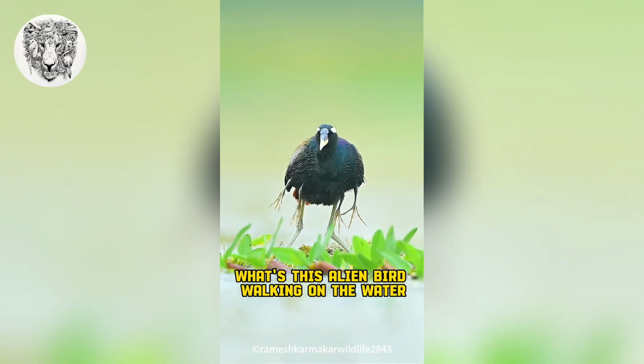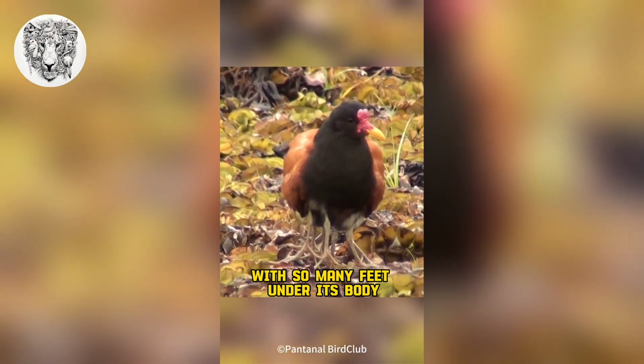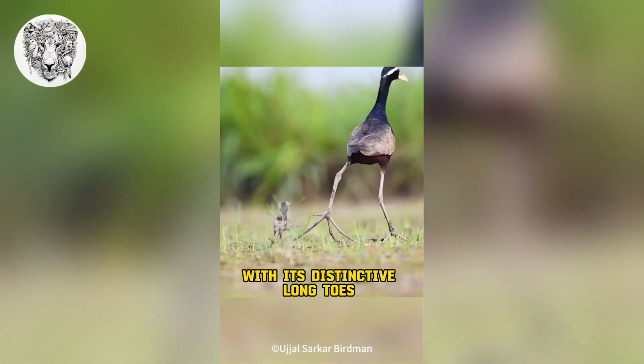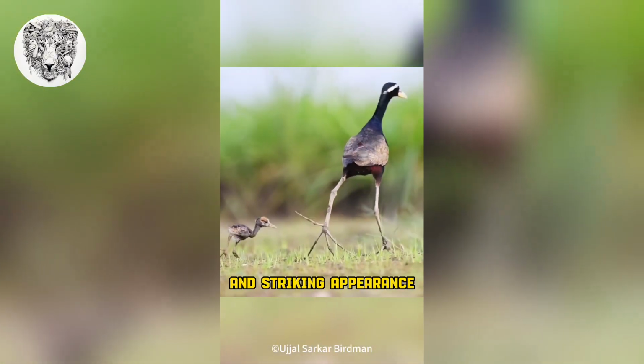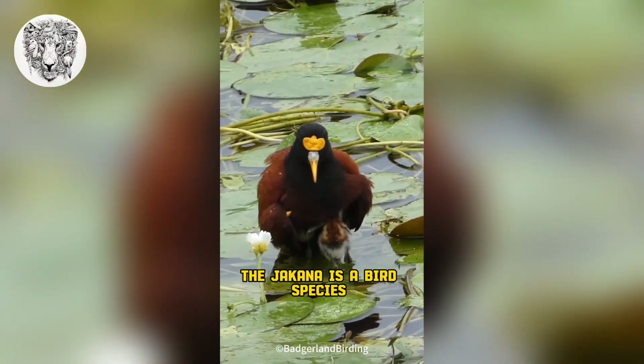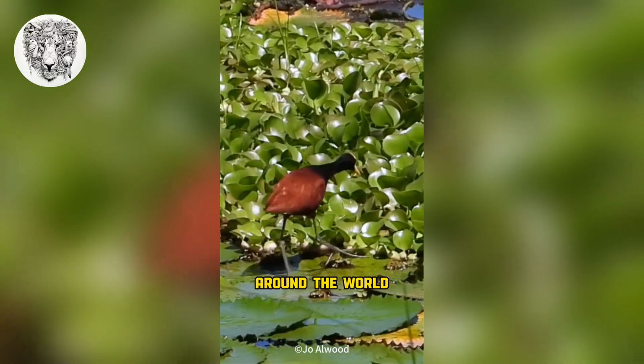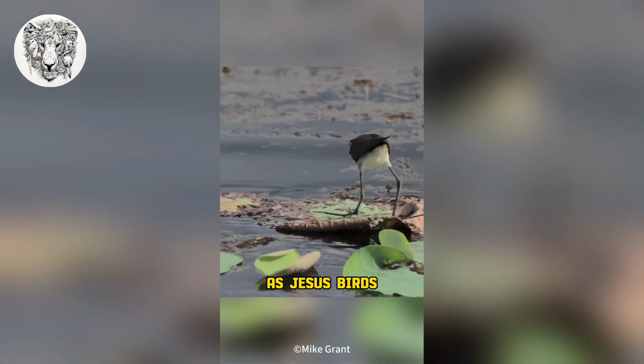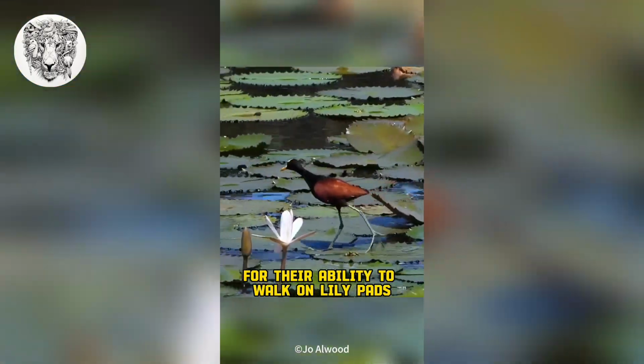What's this alien bird walking on the water with so many feet under its body? Meet the jacana, the lily-trotters. With its distinctive long toes and striking appearance, the jacana is a bird species found in tropical regions around the world. The strange wading birds are known as Jesus birds for their ability to walk on lily pads.